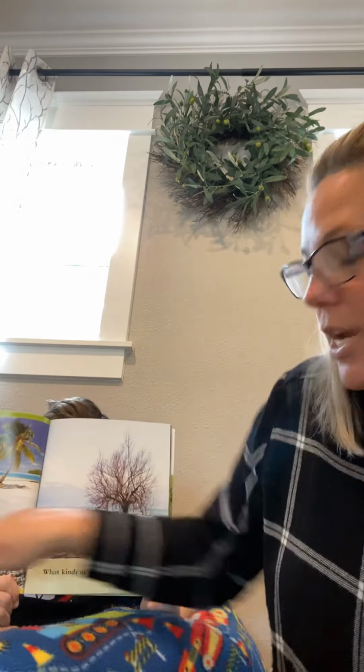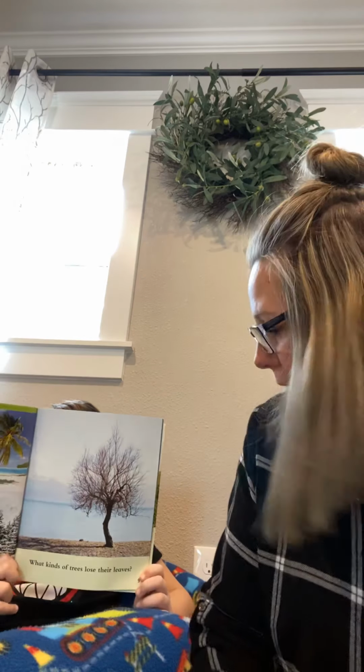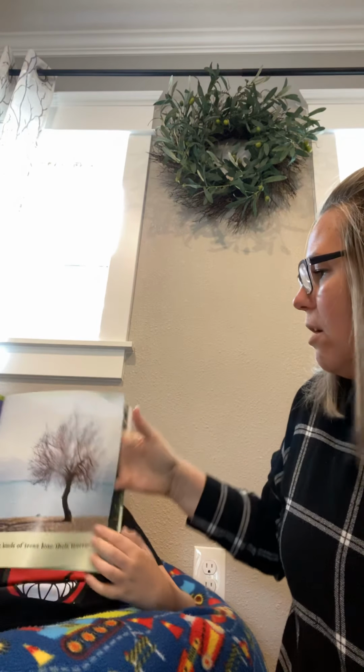Now, what kind of trees lose their leaves? We talked about the ones that stay green all year round, but there are trees, like we just talked about, that are starting to wake up now. In the wintertime, they went to sleep, so they lost all of their leaves. What kind of trees are those?